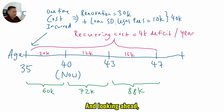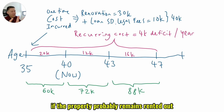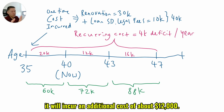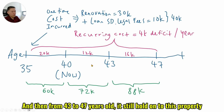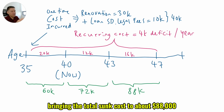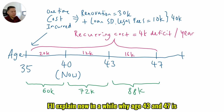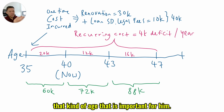And looking ahead, if you look at this portion from 43 to 47, if the property remains rented out or fully tenanted, next 3 years, it will incur an additional cost of about 12,000. And then from 43 to 47 years old, if we still hold on to this property, the recurring cost will be about 16,000, bringing the total sunk cost to about 88,000 if we were to hold that for another 7 years. I'll explain in a while the age 43 and 47 is the kind of age that is important for him.